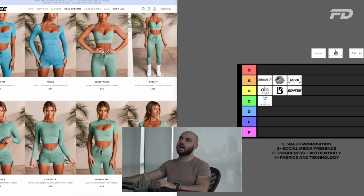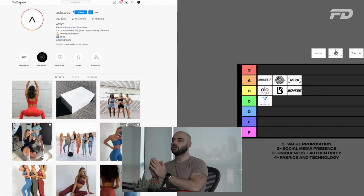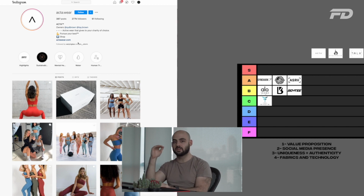Next up, we have Acta. So Acta, this is a brand that's been on my radar for a while. When it comes to Acta, their value proposition. Their items are extremely expensive. So Acta, let's be honest with ourselves, they're definitely going the Lululemon route, trying to target a more premium customer, more mature customer that's able to pay more. I don't think their products are quite there. Their value proposition is not the best, but I think that that's something that they're aspiring and trying to work to. They definitely put a lot of effort into their social media look and feel, their model campaigns, their videos.